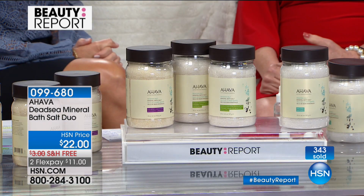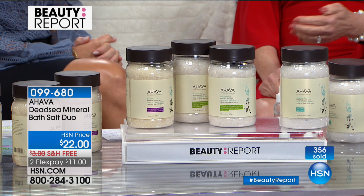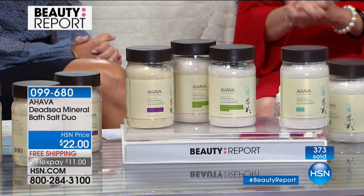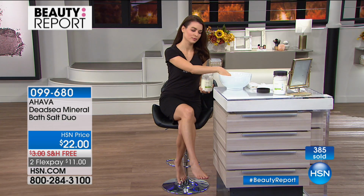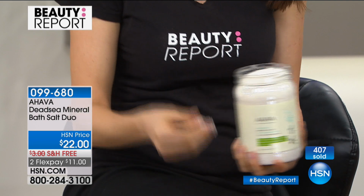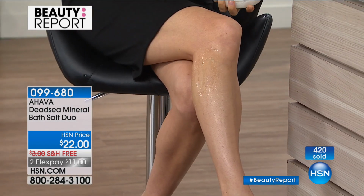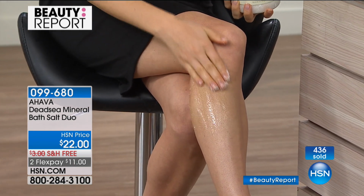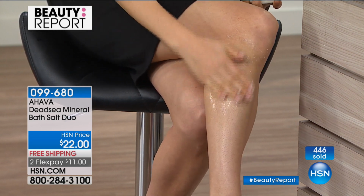And once again, that is the difference about AHAVA. AHAVA puts moisture into every product. It's bound into the products through that proprietary blend of Dead Sea minerals that only AHAVA has, which makes us very, very special. And everything is made at the Dead Sea. We don't bring it to a lab somewhere and remanufacture it. We are the source. We're very natural, and our products are vegan too.